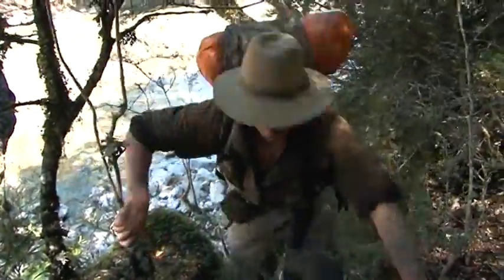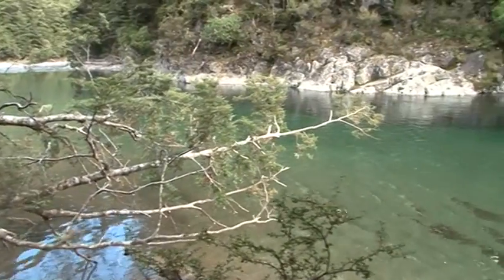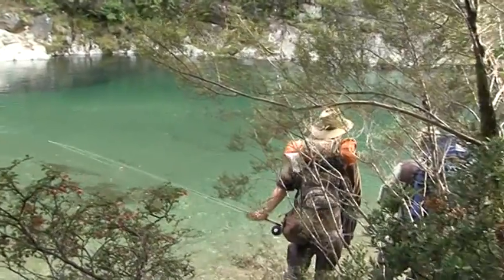The Rangitikei is one of New Zealand's longest rivers, 185 kilometres to be exact, but we'll only be crisscrossing around about 15 kilometres of its path to the sea, and around every corner lies a new and exciting pool to fish, so let's get started.